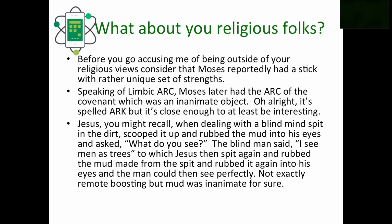Jesus, you might recall, when dealing with a blind man, spit in the dirt, scooped it up, and rubbed the mud into his eyes and asked, "What do you see?" The blind man said, "I see men as trees." To which Jesus then spit again and rubbed the mud made from the spit again into his eyes, and then the man could see perfectly. Not exactly remote boosting, but mud was inanimate for sure. So don't go telling me that something can't be transferred into a cloth. And the preacher's been doing that for years.